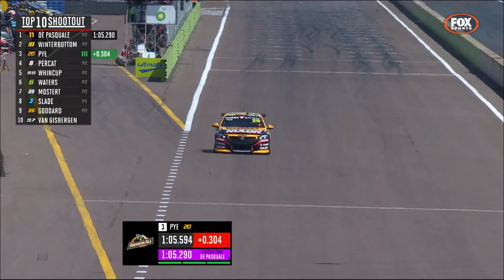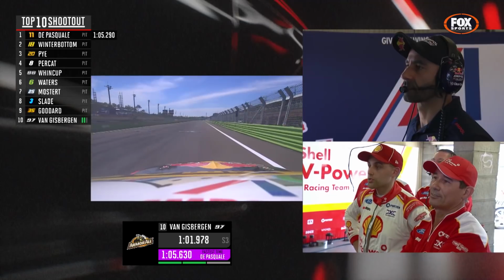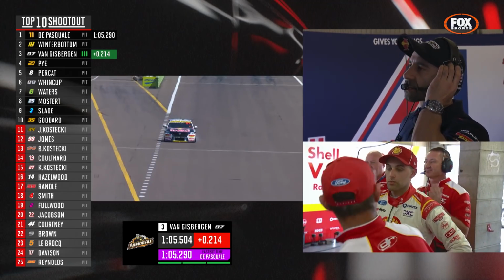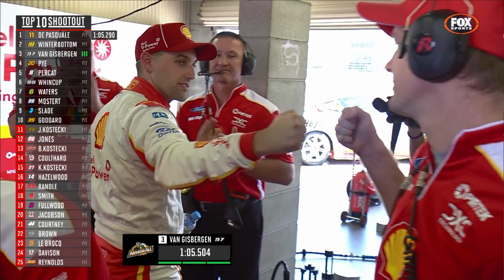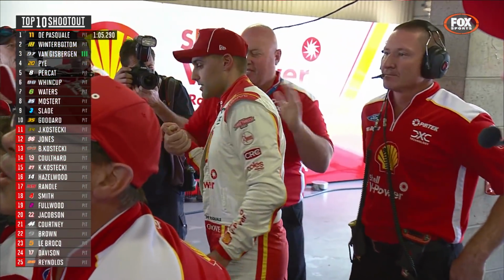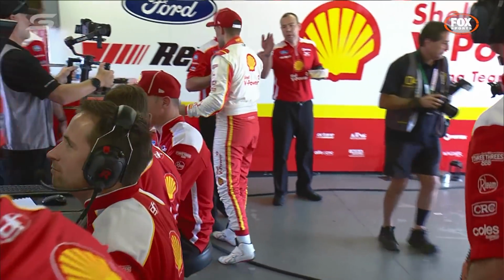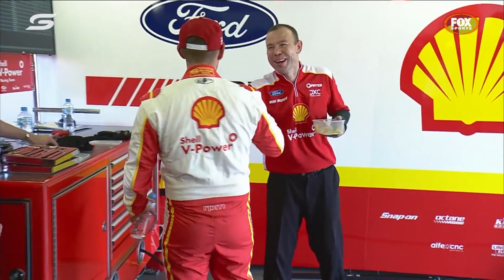Good lap. A 105.59 for Scott Pye, just behind his teammate. Second row, Van Gisbergen versus Di Pasquale. Who's going to take the pole for race 12? It's going to be Anton Di Pasquale. 3 in a row. What an effort, and a record that has stood for 30 years has finally been levelled. His first 3 pole awards coming in consecutive sessions, 2 at the Bend and 1 here, hasn't been done since Mark Skaife, 1991. Remarkable job, young Anton.